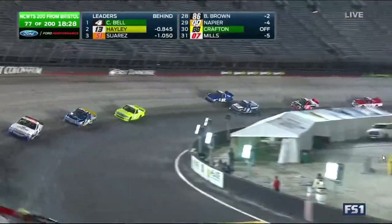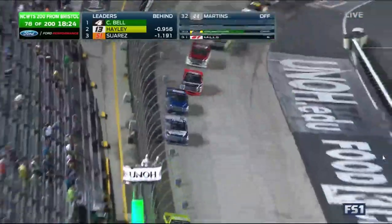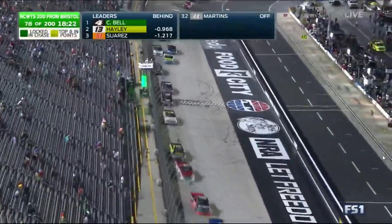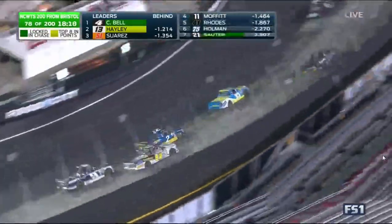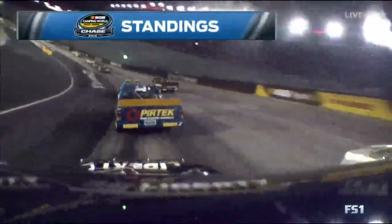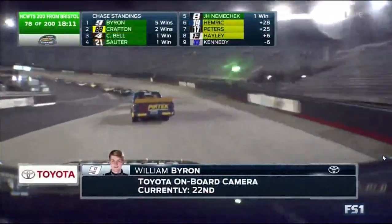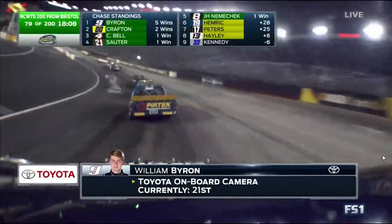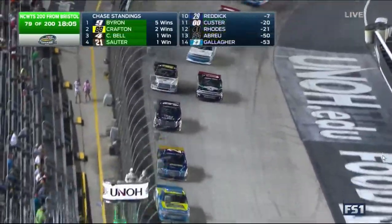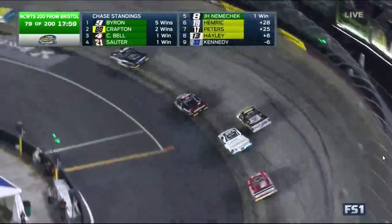Caution clock in the upper left-hand portion of your screen. Remember, if it gets from 20 minutes down to 0, we'll see the caution. And again, as you look at the scoring at the top of the page, if a driver's name is shaded in green, he's a race winner. Now you look at those chase standings. William Byron, Crafton, who just went to the garage with a problem, with a couple of wins, so it won't be too costly for him, certainly in regards to his chase position. Yeah, well, get all the bad luck out of the way now.